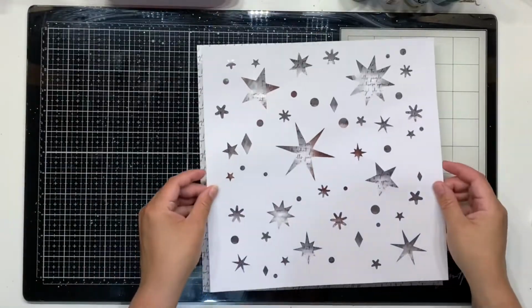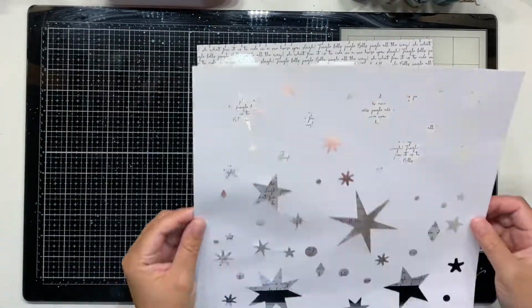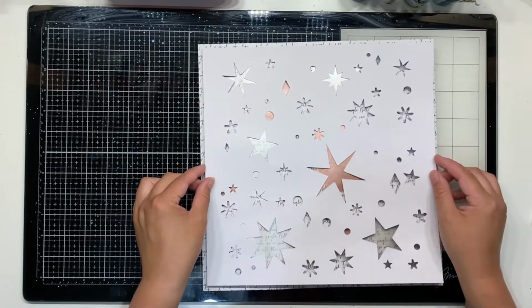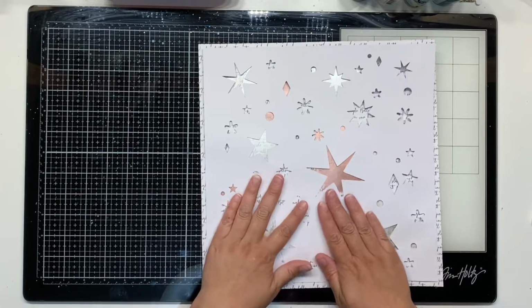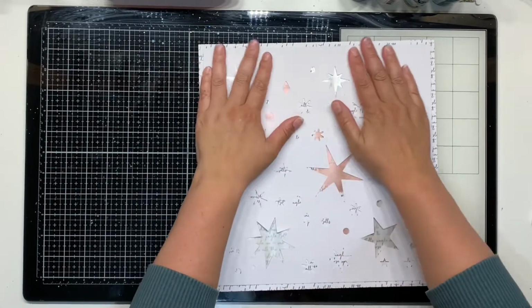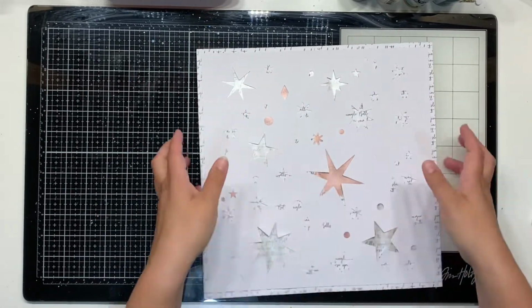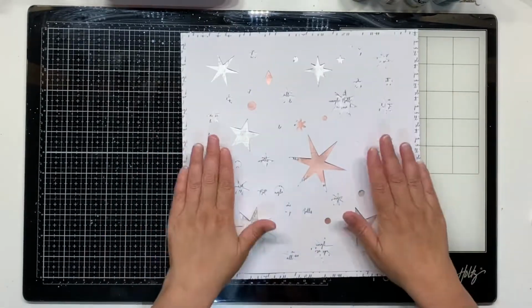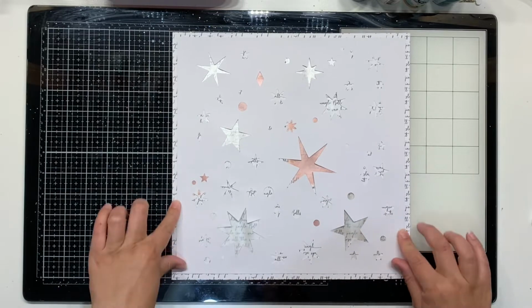So I am almost finished it. I've got barely any left, and I don't really have any other wet glue. So we're using it sparingly. All right, so I'm sticking it down flat. The paper is a little warped, I'm not going to lie, but it will flatten out perfectly fine once it's in the album. And then I'm going to create my layout.